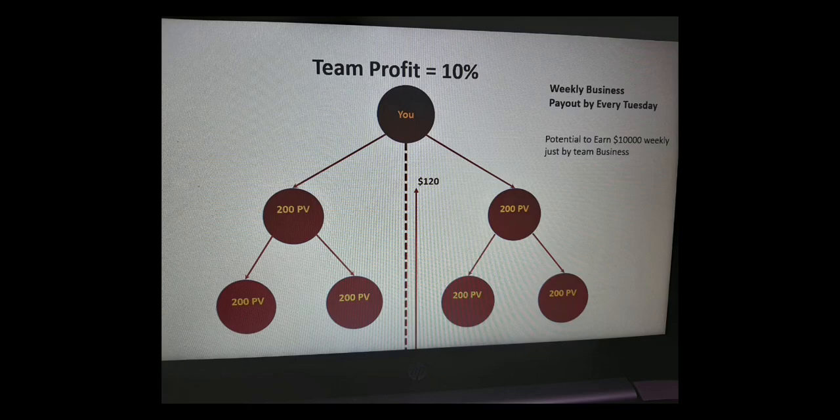It's $10,000 weekly that can be earned in Indusviva business with around 6 to 7 active people in each organization. That's what I was saying. It's not about the headcounts, it's about the turnover you generate for the company. So the team profit, just with a consistent 10% payout of whatever volume the teams are generating, you can earn $10,000 weekly. I repeat, weekly.